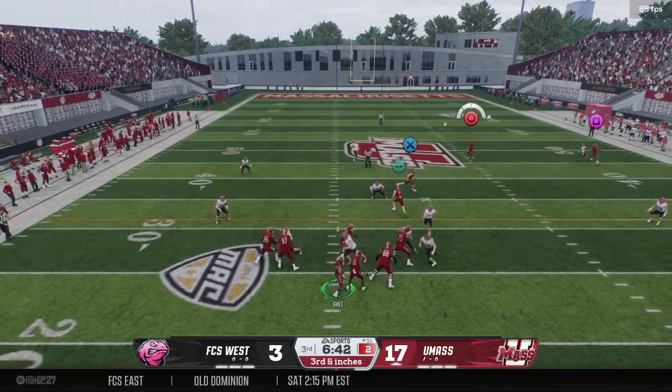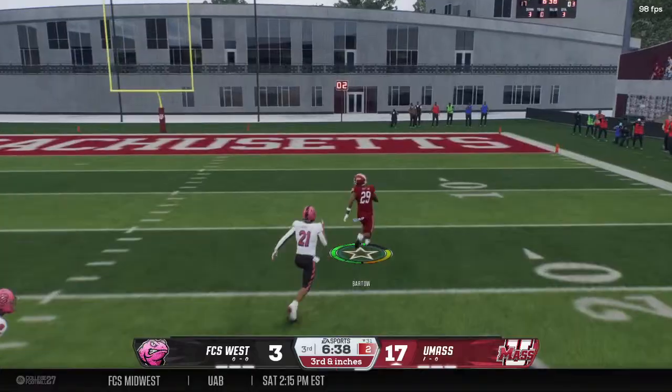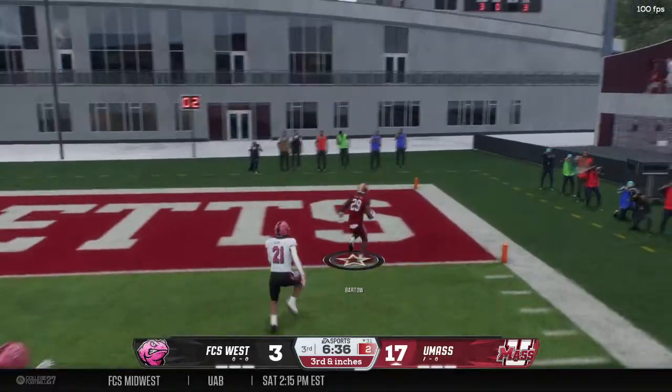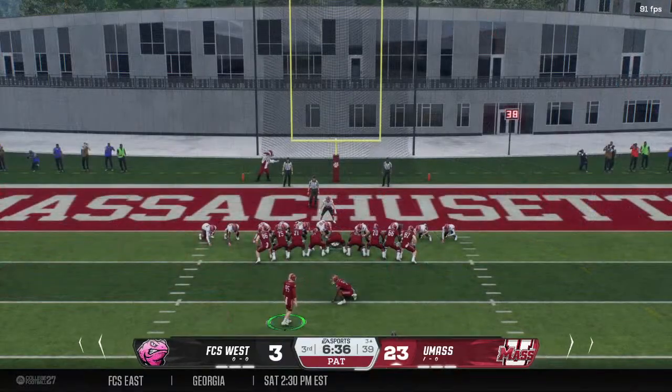Looking to throw for it. Rifles it down the middle. Makes the catch down the right side. Running free. And he eluded the defense, and he'll take it all the way.